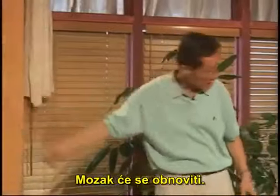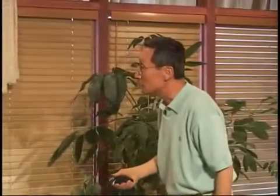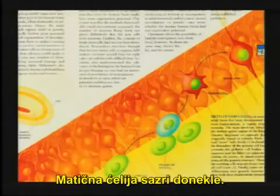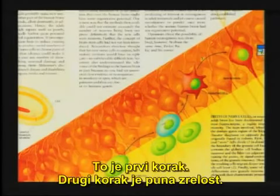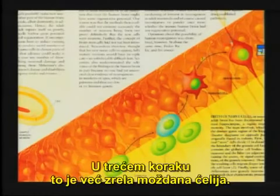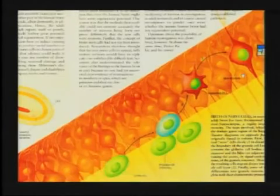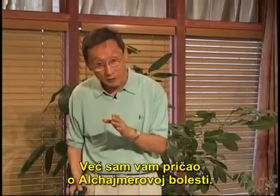So that's what, look at this. What this picture really shows you. See? The early stem cell finally grows, matures a little bit. Then this is the first step, right? Then second step, maturity. Almost looks like a brain cell. These are the mature brain cells you see here, okay? And then third step, now a matured brain cell, right? So you can have a new brain cell if you need. Like I already explained about Alzheimer's disease, right?